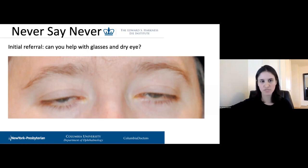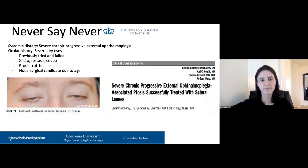She came in, a young female in her 20s. She was a graphic designer in college. And this is what she looked like. She was 20 in her glasses, and she had really been through a lot. She had a systemic history of severe chronic progressive external ophthalmoplegia, CPEO.